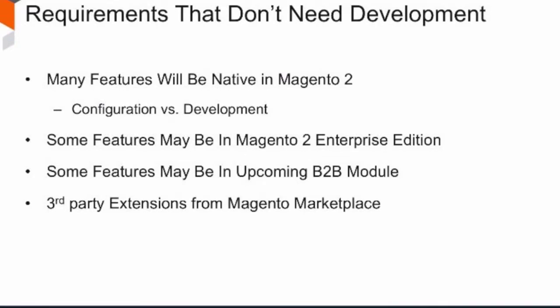Also, there are a lot of third-party extensions that didn't exist 8 years ago. So we found other opportunities to implement things with extensions that we previously had to customize.